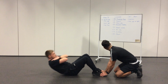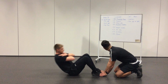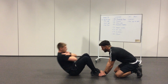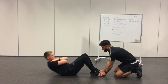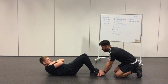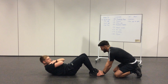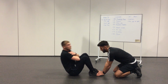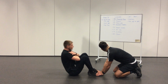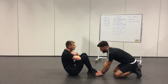Good, keep going, it's fine. Now, 15 left to go. Into our last 10 now. Very good technique. Keep going, Mr. Jardine. 5 left.